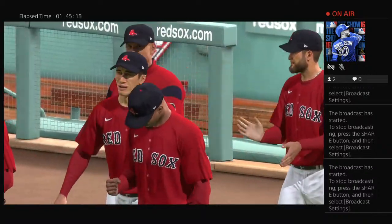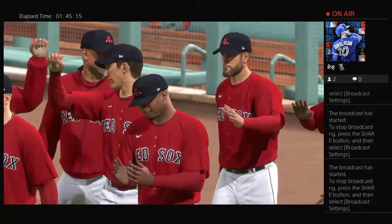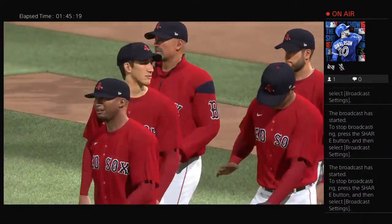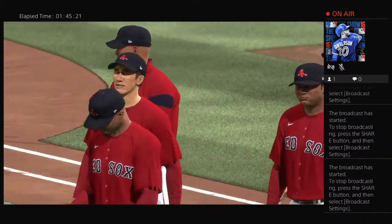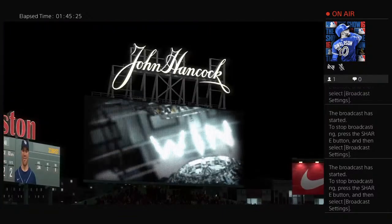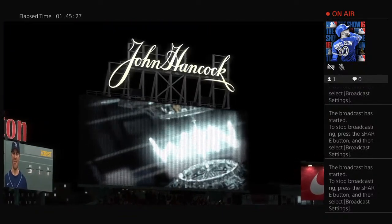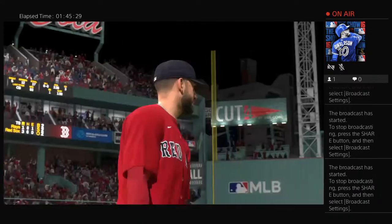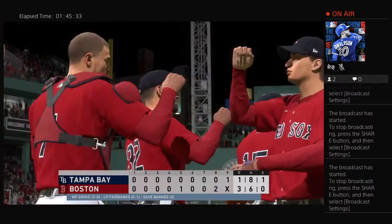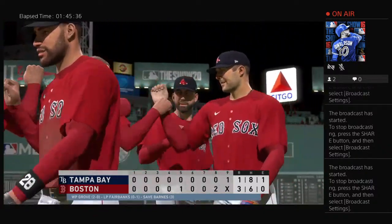Boston used a nice 5th inning to take the lead, and they never gave it back. Lefty Grove takes the win on the mound, his 2nd of the year. Matt Barnes wraps it up for the save, his 3rd of the campaign. So that just about does it for Mark DeRosa, Dan Plesac, Heidi Watney, and our entire crew. I'm Matt Vasgersian. You've been watching MLB The Show. For more, make your way over to theshownation.com.